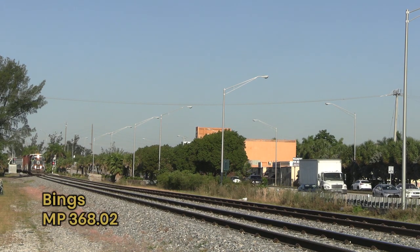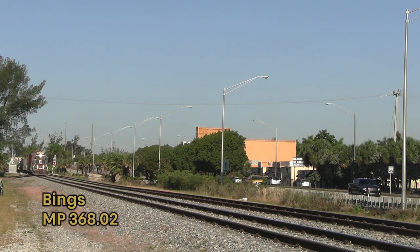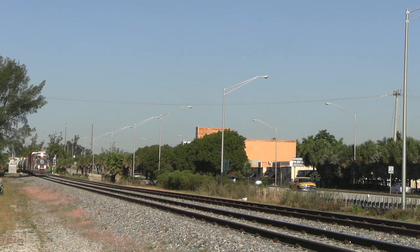I'm kind of glad I dipped a little bit early from 193 because Hialeah Yard just kicked out the downtown job right as 193's cars were still passing. And of course, knowing Hialeah, the streets are tied up, so you gotta get out pretty early.